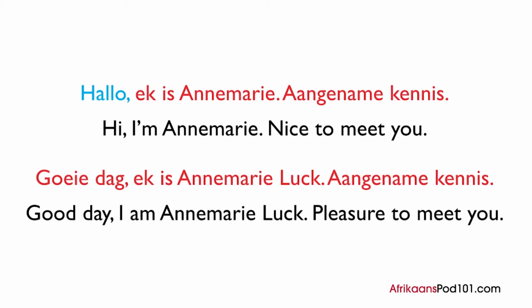Let's take a closer look at these expressions together. Hallo has been substituted with the formal greeting goeiedag, which is Afrikaans for good day. Ek is Anne-Marie has not been changed. Ek is simply means I am. However, during a formal self-introduction, we also say our last name. So I said Anne-Marie Luck. Here, you would say your full name.